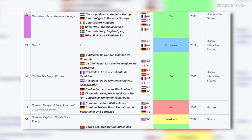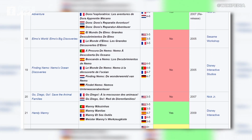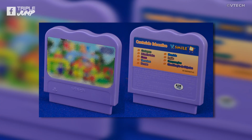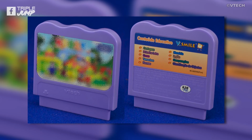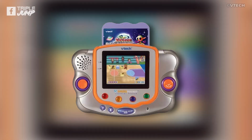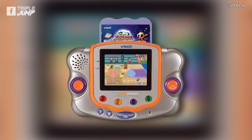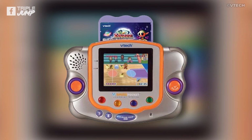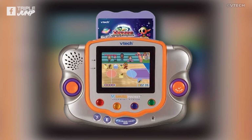Around 35 games were released for the V.SMILE Pocket, all of which were understandably simplistic. They didn't come on cartridges though, no sir. To emphasise the educational nature of the handheld, these games came on smartridges. VTECH even trademarked the word so that nobody else could call their cartridges smartridges, and I assure you VTECH, nobody else wanted to call their cartridges smartridges.